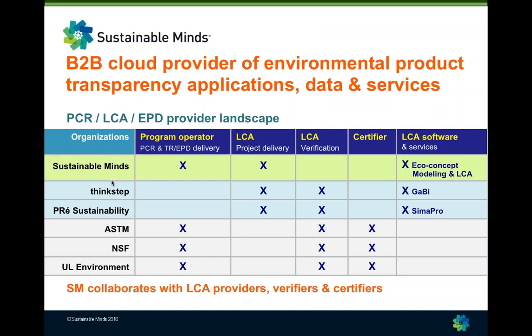By way of introduction, Sustainable Minds is a software company. We've always had our software products in the cloud. We were the first to bring an LCA and eco-design software tool for product manufacturers to the marketplace in 2010 to help manufacturers design greener products. And with the advent of product transparency and LEED version 4 in the 2012-2013 timeframe, we saw the opportunity to take what we knew how to do, which is make cloud-based, understandable software tools to support decision-making, and bring that thinking to helping manufacturers market greener products.